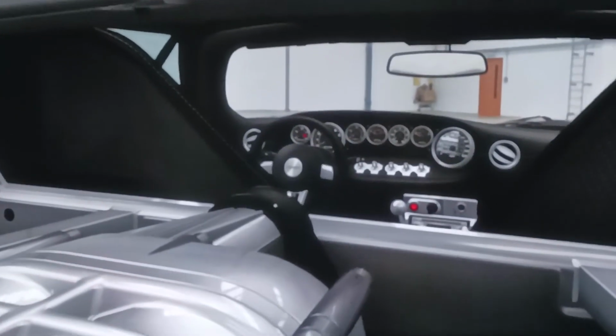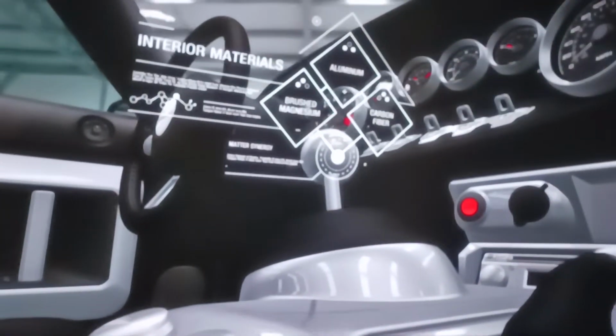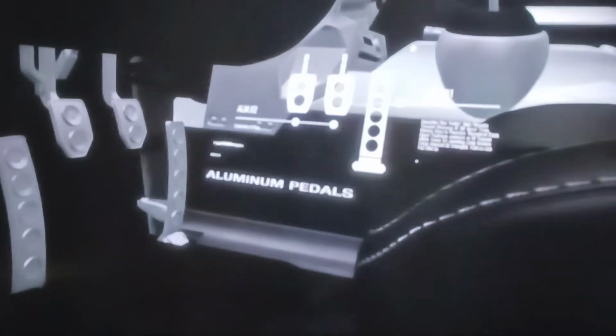The GT's cabin design harkens back to the hallowed GT40 race cars of the 60s. The dramatically perforated seats, analog instrumentation, and toggle switches are all distinct retro design elements.